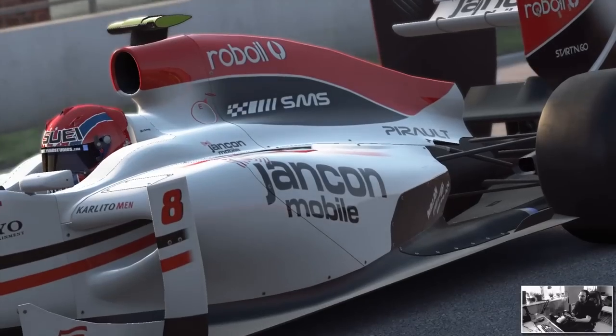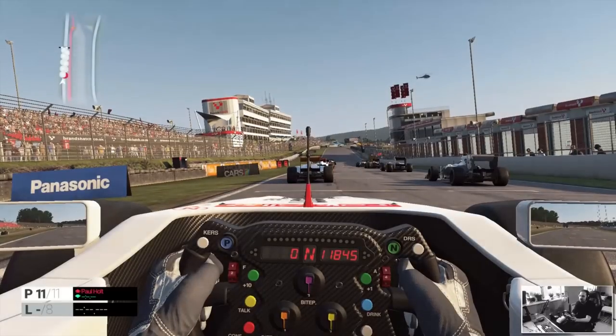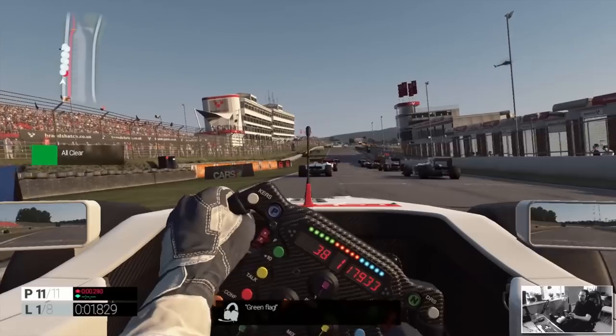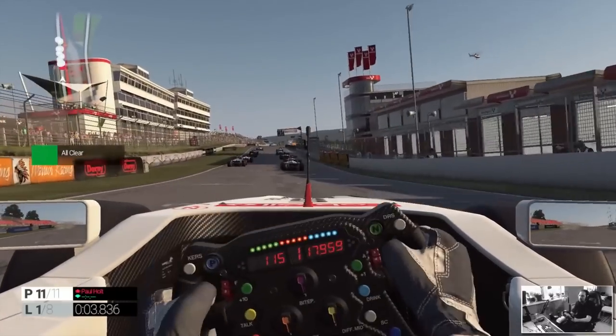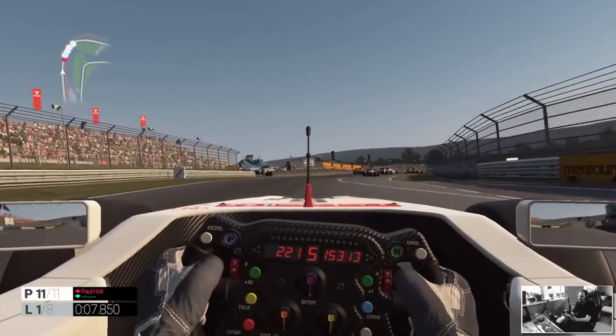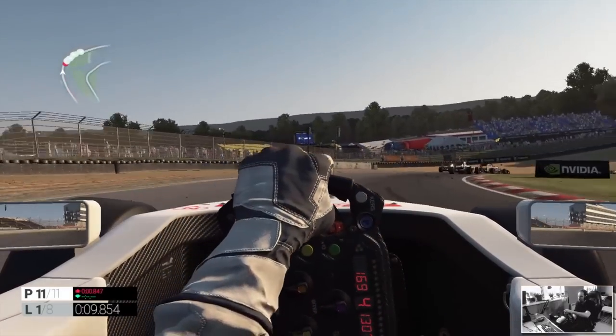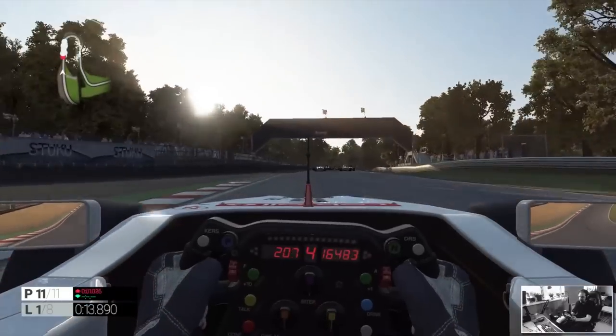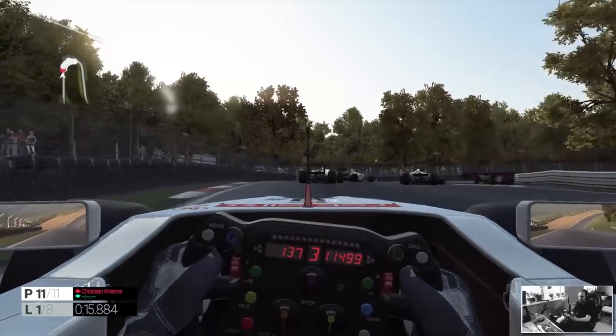Let's concentrate a little bit more on the driving. As you can see in the bottom right hand corner, there's a little graph that shows you if your tyres are up to temperature, and towards the end of that race you see that they were blue, which means that they were cold, which would explain why I wasn't getting any front end bite.